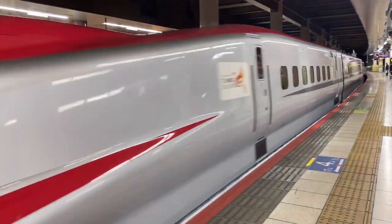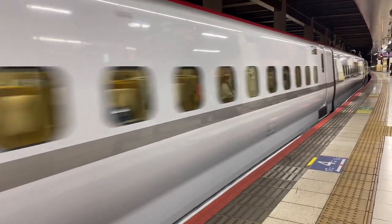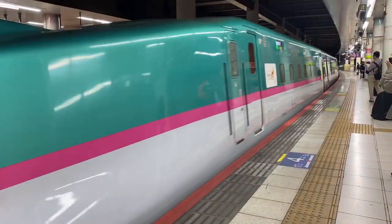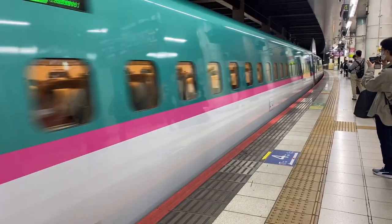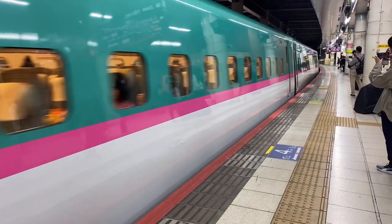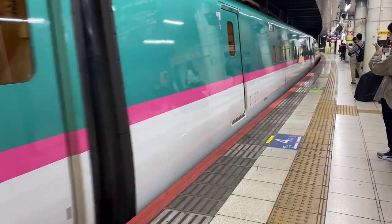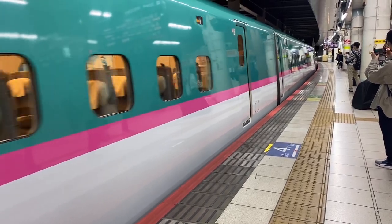Okay, so this is the train and this is not the iconic Shinkansen train, but wait for it, because the iconic green Shinkansen train is about to arrive and there it is! Just to inform you guys, this is the first Shinkansen train of the day, and during this time there weren't a lot of people inside the train, so it was really very comfortable. We did actually reserve our seats because we didn't want the hassle of changing seats if the seats are already taken.